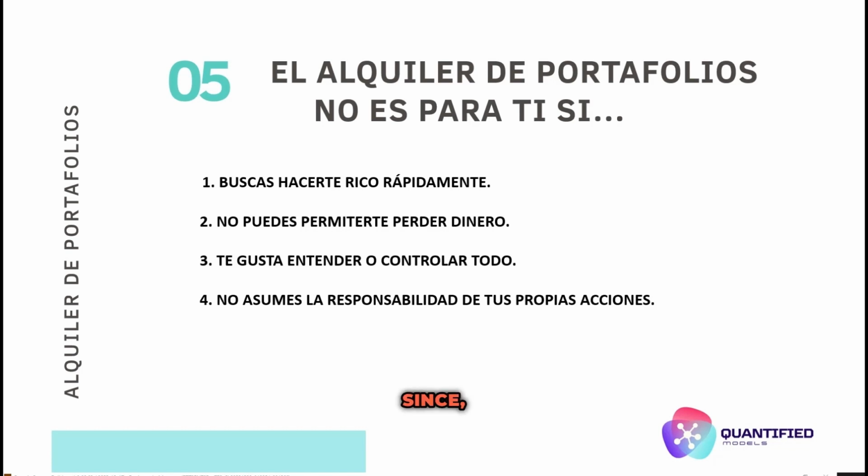It's not for you either, since, in any trading style, as well as in leasing strategies, losses are part of the business. If you can't afford to lose any money, you simply shouldn't be trading anything at all. If you're someone who likes to understand or control everything, leasing can drive you crazy. There are many uncertainties in leasing strategies, particularly with the black box trading mentioned in the previous section. If you're the type of person who likes to know or understand everything and also control it, then portfolio leasing is not for you. Also, if you do not take responsibility for your own actions, we don't recommend leasing portfolios.